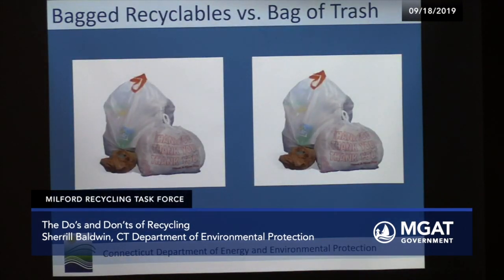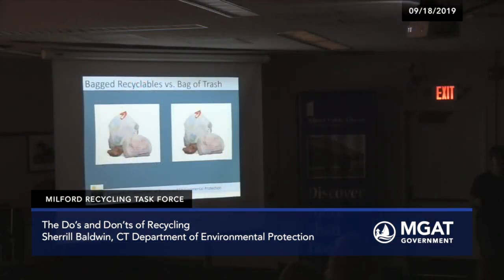So another problem, of course, is bad materials. It wasn't just plain old plastic bags, but bagged materials. And when they did the characterization of our single stream, what they found is that probably half of the contamination that we had was bagged stuff. And when they broke open all the bags, they found half of the bagged stuff was beautiful, clean recyclables. And the other half of the bagged stuff was just trash.